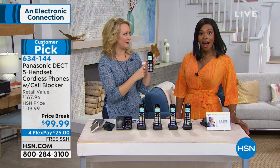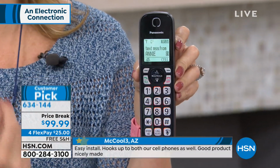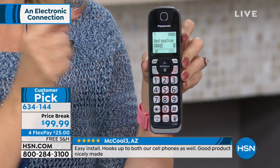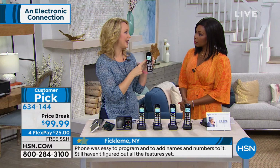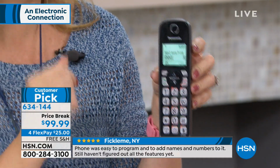So this is the other really cool feature. And again, no landline needed if you want to use this just as an extension of up to 2 Bluetooth-enabled cell phones throughout your entire house. I could be in my bedroom, and I could have my phone on the charger in the living room, and I just got a notification that I have a text message on my cell phone, and it showed me and told me who it was from. That's so good. Wasn't that amazing? That's amazing.